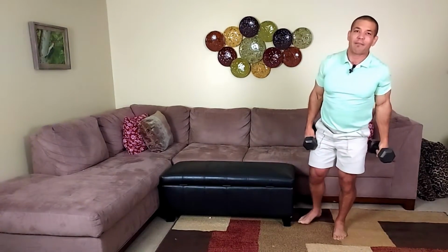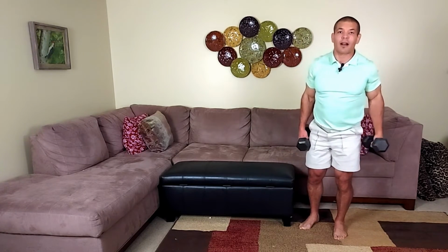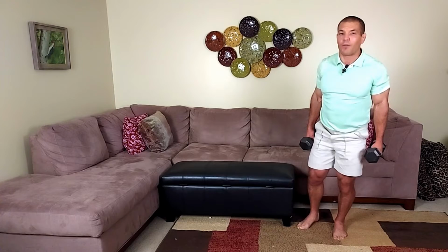And again, that helps you put things away on high shelves or in high cabinets. You may want to start with a very light weight on this and then progress up as you feel comfortable. So that's the push. The next exercise is the pull.